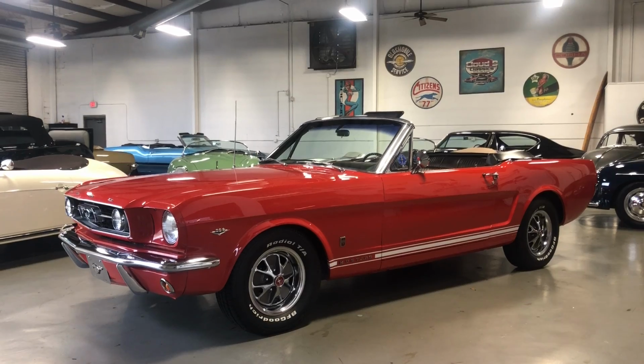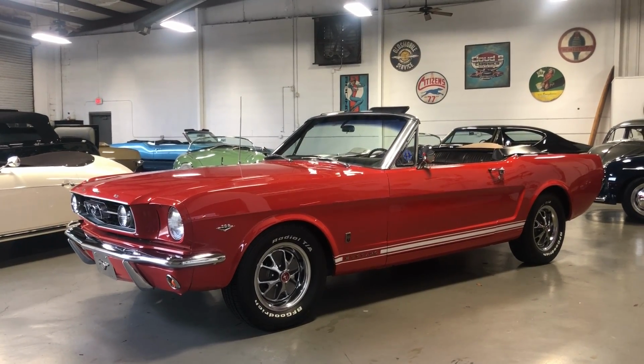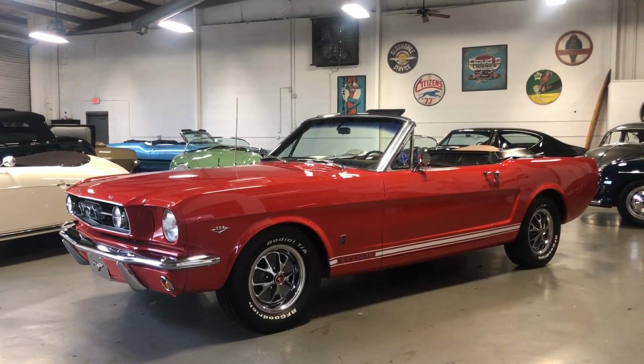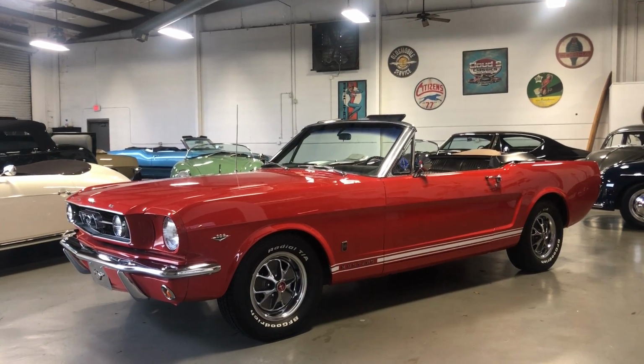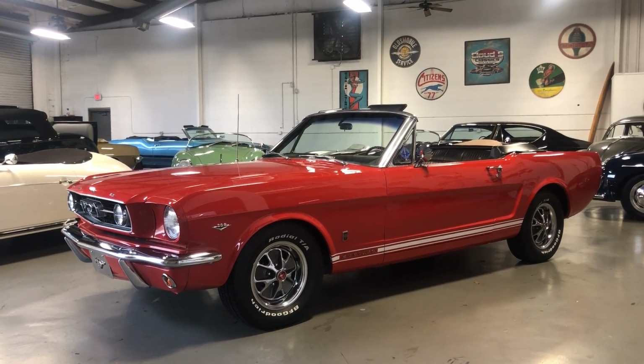Inside the showroom today, checking out this gorgeous Signal Flare Red 1966 Ford Mustang GT. This is a true GT, not a clone. It's a gorgeous restoration that was done back in 1989 to the paint and body. I'm gonna give you a quick walk around tour of the car, tell you all about it. I'll start it up and let you hear it running.